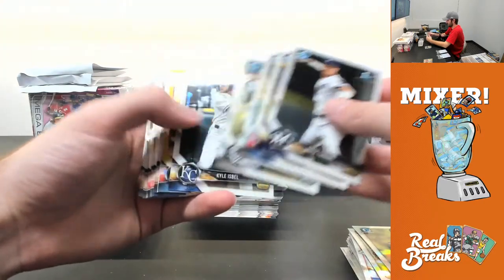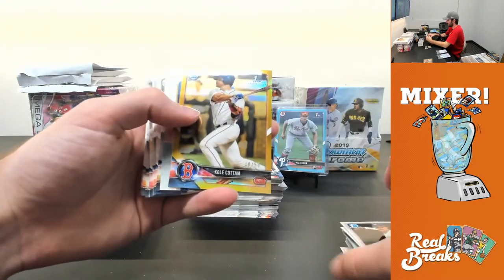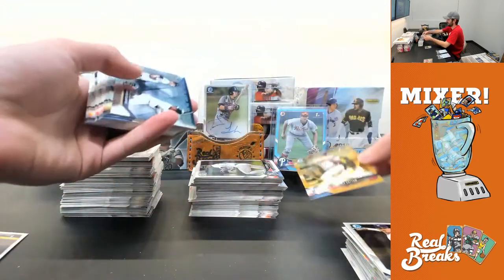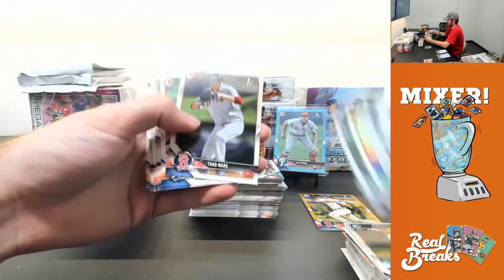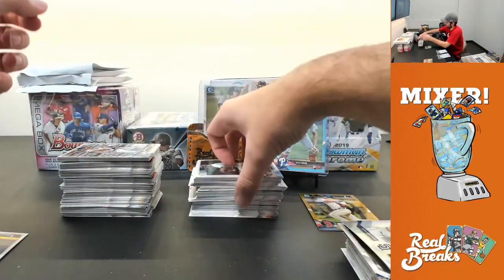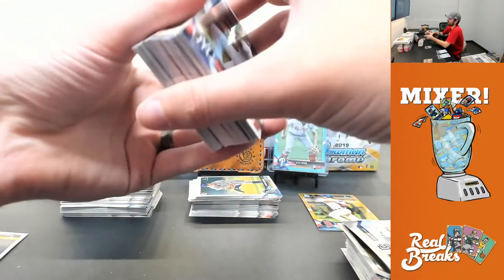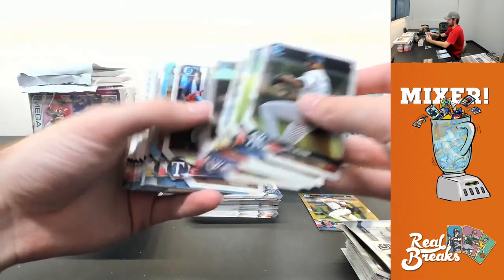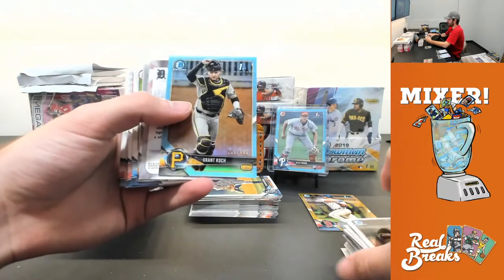Gold peeking out. Cole Cottom, gold refractor out of 50, going to the Red Sox for Mike Molesky. Great Coke out of 402.